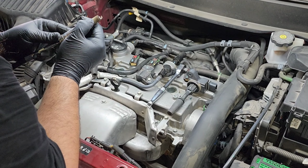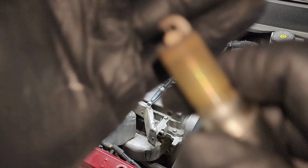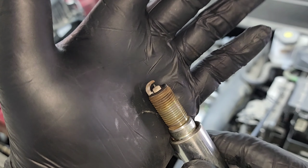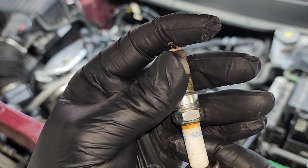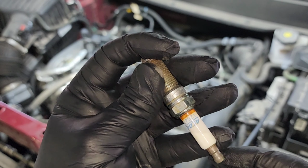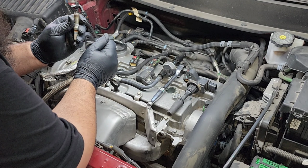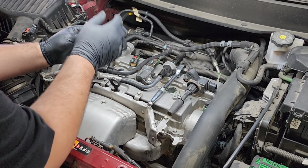Well, this looks about the same. Now I do have about 80,000 miles on these plugs and coils. Yeah, it's time for a tune-up, guys. Look at that. There's still some oil residue. Still a little oily. I see some carbon buildup on the side. Yeah, we're gonna do a tune-up.